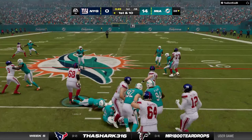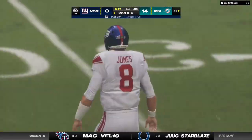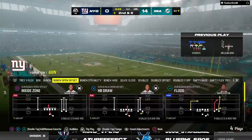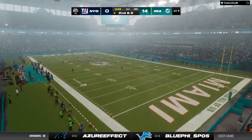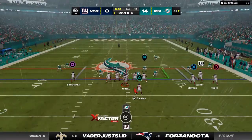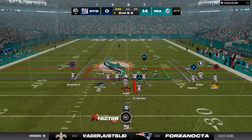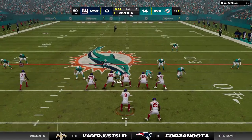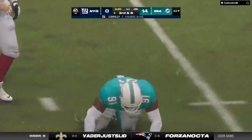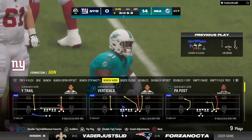Here's the first carry from Matt Breida. He'll work his way up the middle for a gain of about four, second down. But you look at this defense, and they're a unit that struggled some against the run, no doubt, coming in 25th out of 32 teams. And this group talks all the time about wanting to be better, getting stronger against the run. And to me, it all starts up front. You've got to win the line of scrimmage in order to play against the run very well.